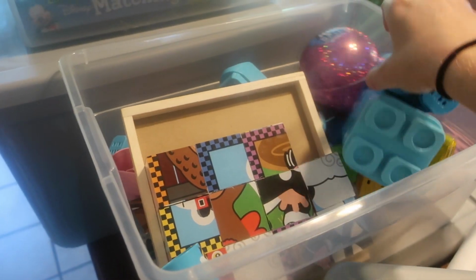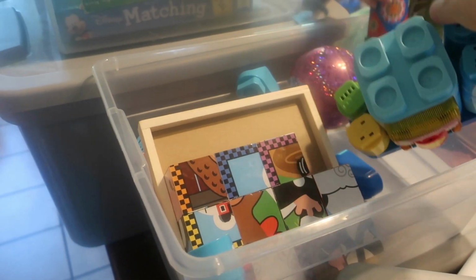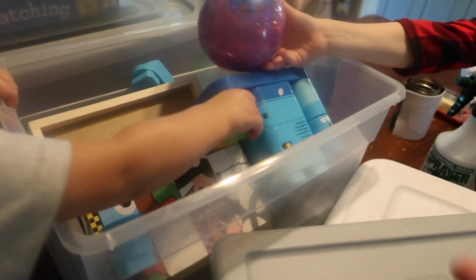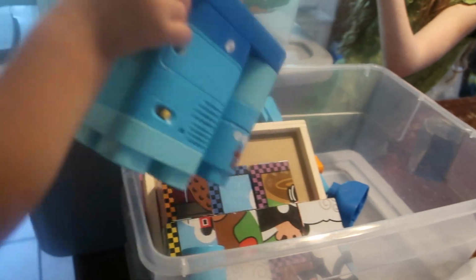This is a building block toy JJ really likes. So this is a block puzzle they can do, and then this thing is an elephant that sings songs. You put it together and it does different things depending on what block you put in his belly, and then there's a random bouncy ball in there.